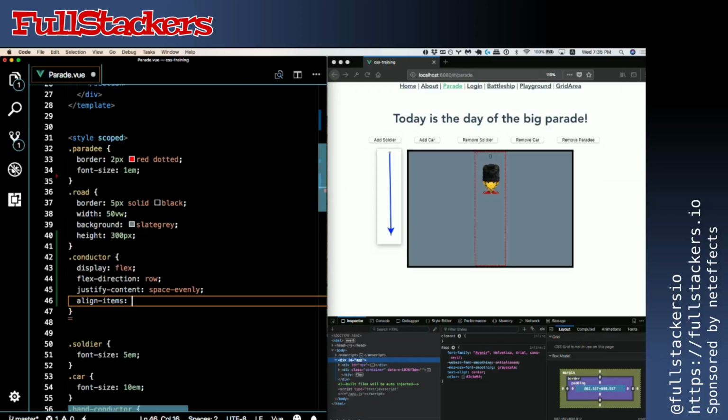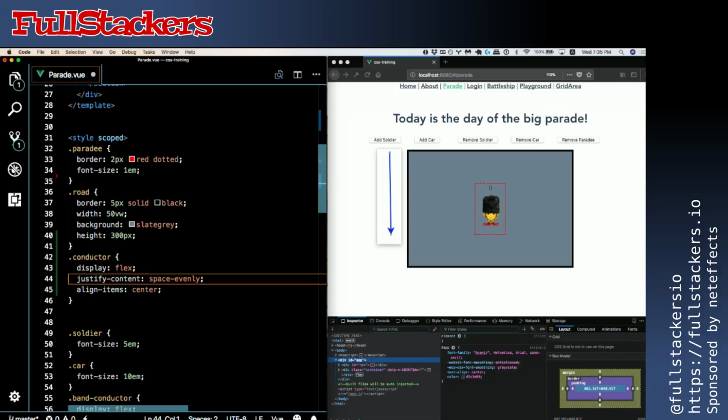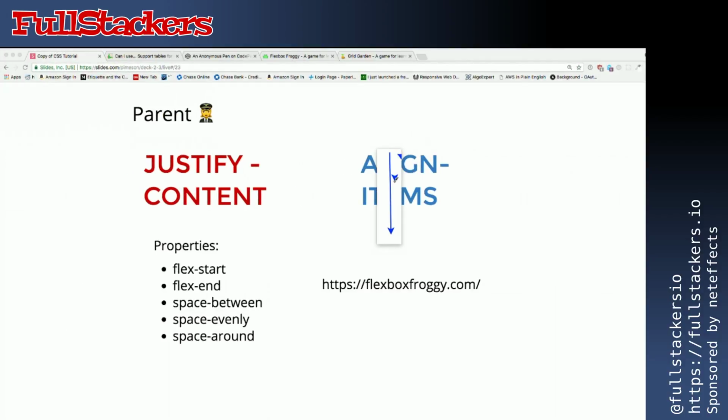And so we can do align items center, and what that'll do is take your flex item and center it. So that's how you actually position something, center something in 3 lines of CSS. You do display flex, justify content, you can do space evenly or center, and align items center, and that mystery is solved forever. Congratulations. There's actually a really cool game that you can practice alignment with.